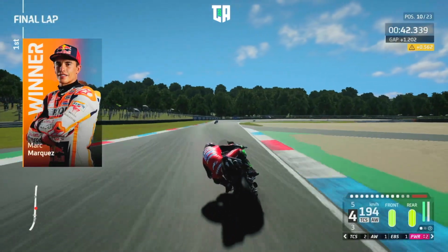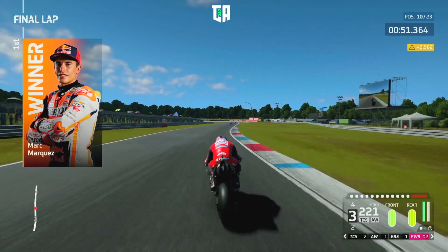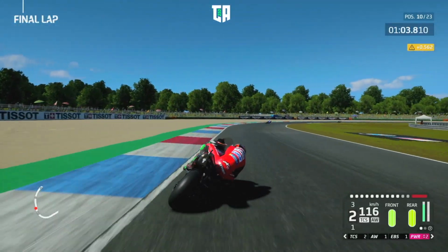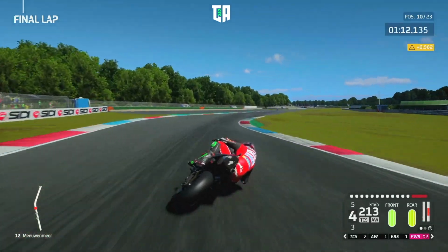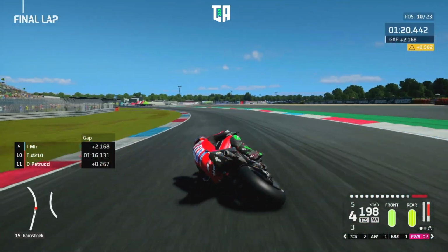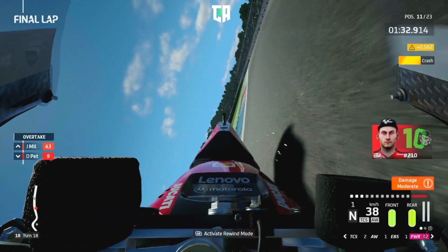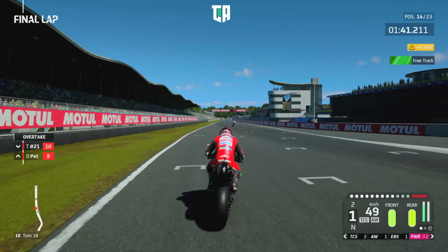I'll say we are racing on 100%. Marc Marquez undoubtedly won. Really hard to not incur damage on a full distance race. You know how sensitive this game is, guys, to damage. Rossi. He came in to try and snatch a place and lost it. Oh, no way. On the line. On the very last corner. We're going to go over the line.